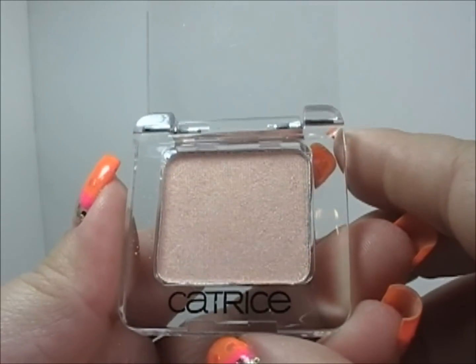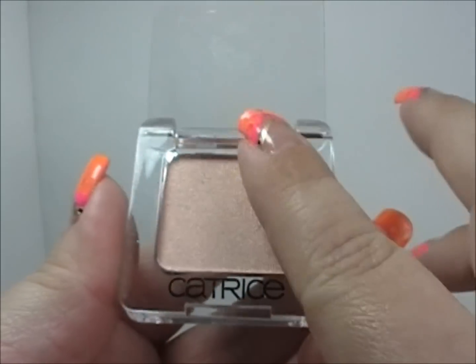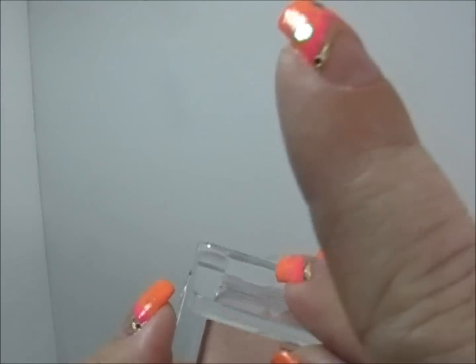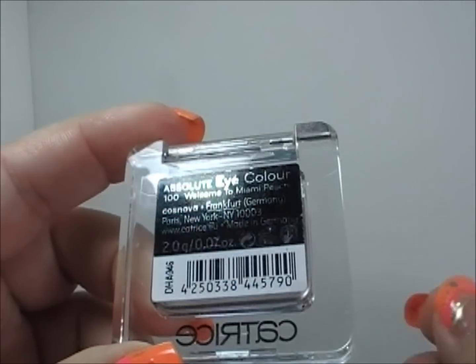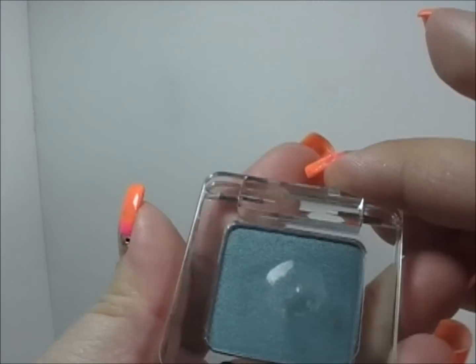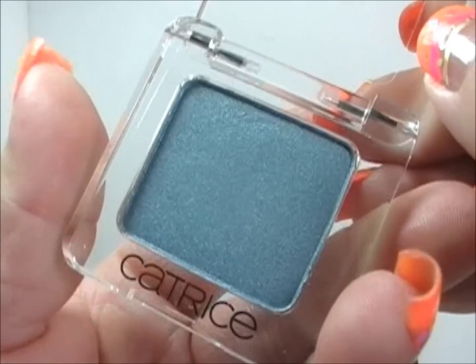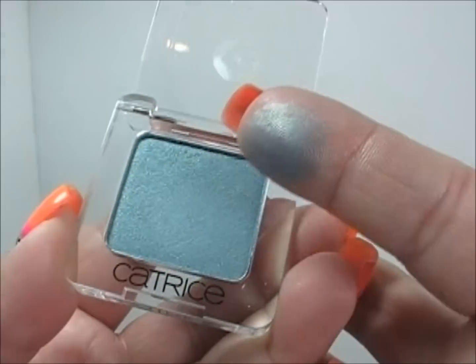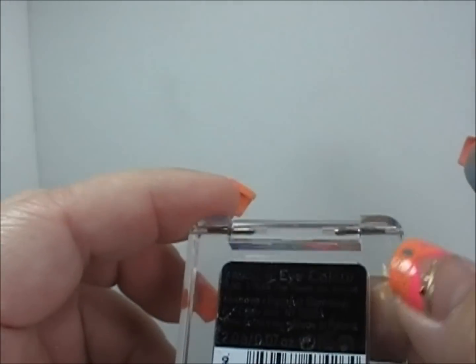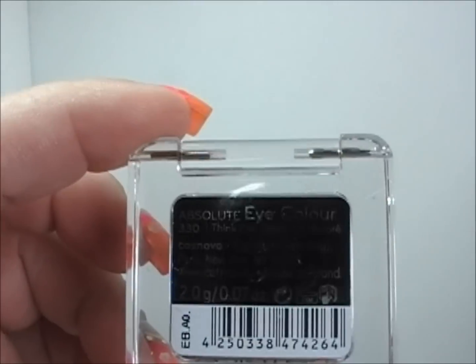And this one is like a light peach, gorgeous color, gives off a lot of pigmentation. And this one is called Welcome to Miami Peach. This next one is like a sea green. And there's a swatch there. And this one is called I Think I've Green You Before. And I just love the quirky names that they have for these makeup.